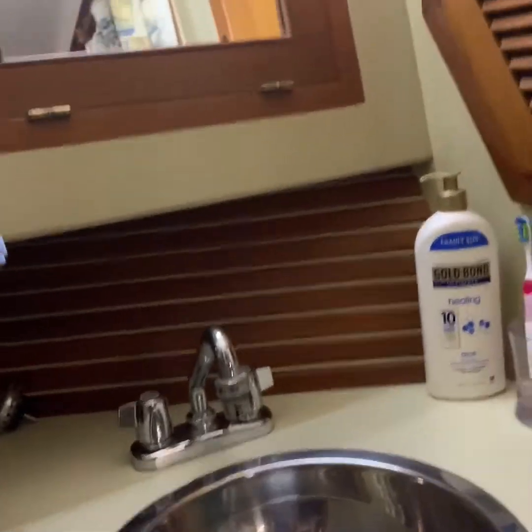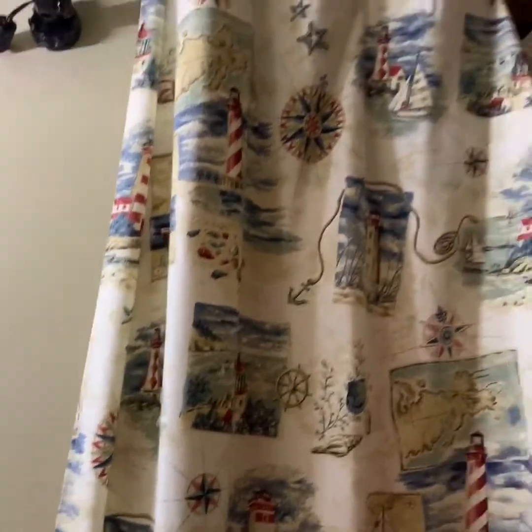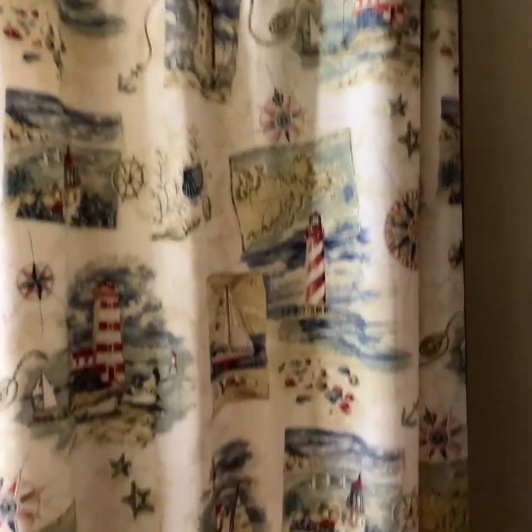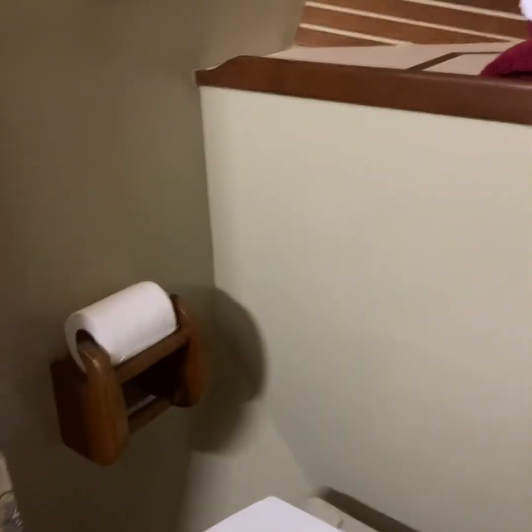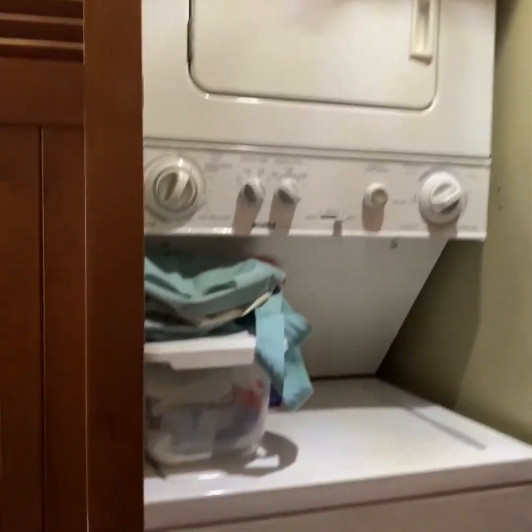A sink to port with a couple of lockers. Then the shower with access to the chain locker forward of the shower, and then a toilet on the starboard side. As we go around to the port again, there's a hanging locker, small shelves and a cabinet above, and then the standard Krogen washer and dryer. Not much to look at there, so we'll continue swinging a little bit aft.